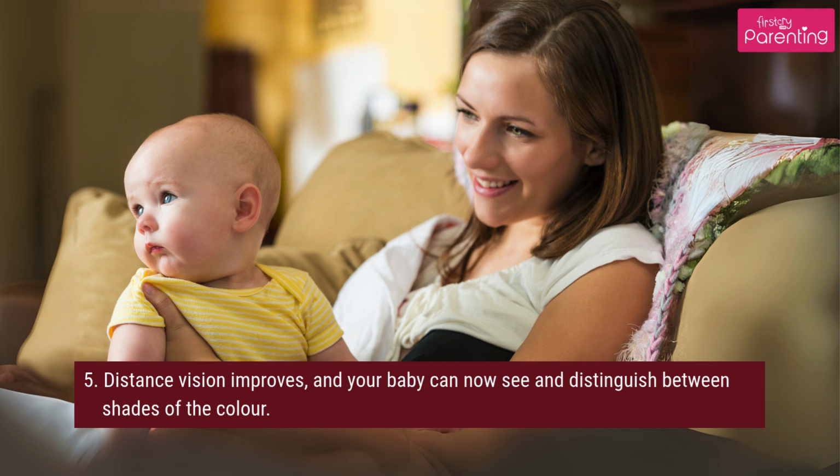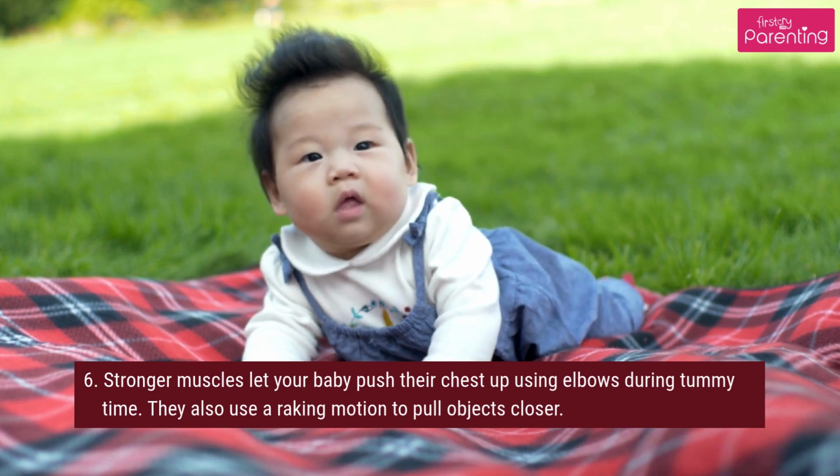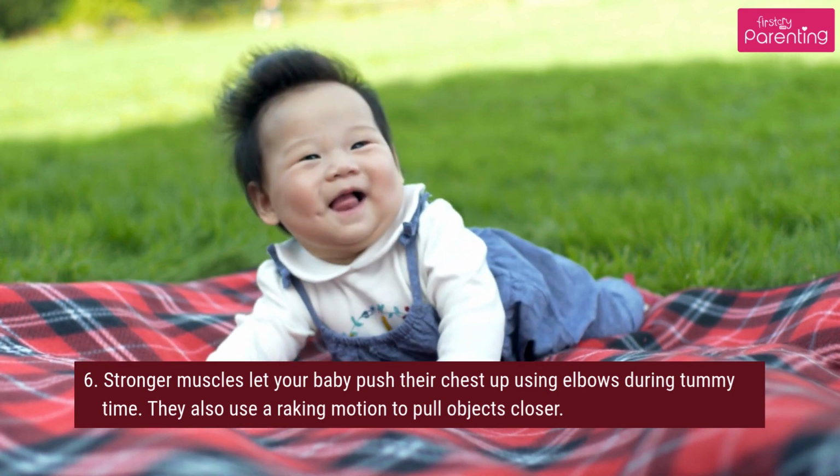5. Distance vision improves, and your baby can now see and distinguish between shades of color. 6. Stronger muscles let your baby push their chest up using elbows during tummy time. They also use a raking motion to pull objects closer.